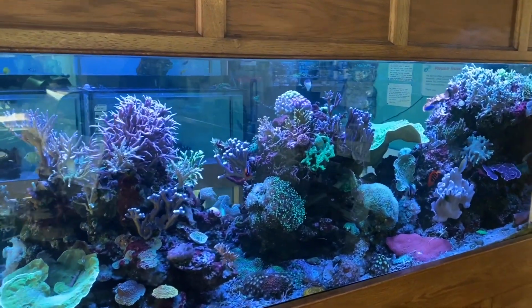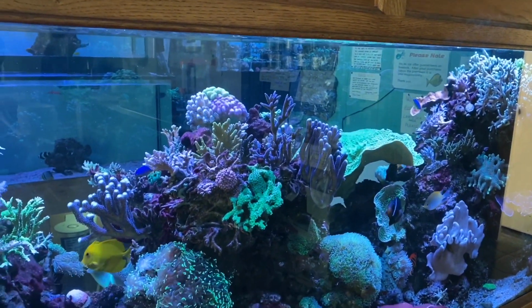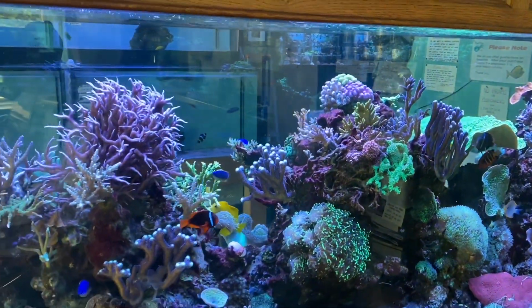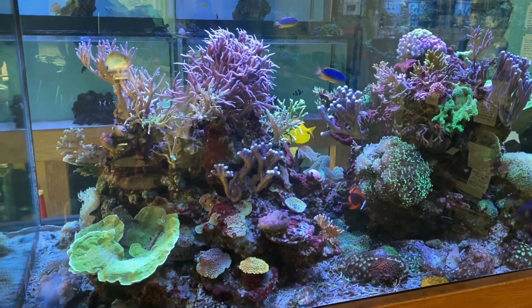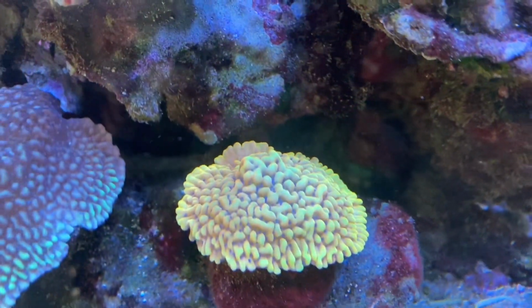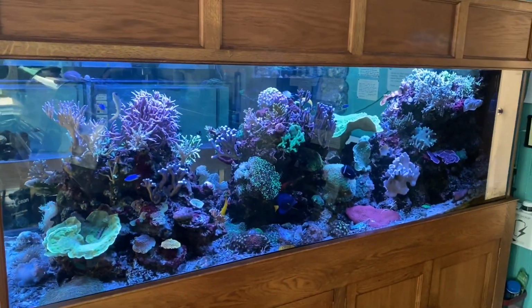You can see the main display aquarium is starting to really take shape again now. Lovely colours on the corals. The corals are growing. In fact, I've had to increase my KH and calcium dosing. They really are kicking in. Some of the colours on the corals are looking really nice, starting to really ping. So very pleased with the large display tank at the moment.